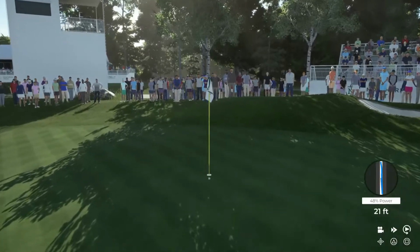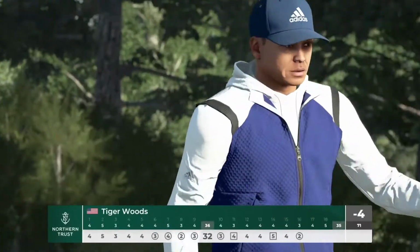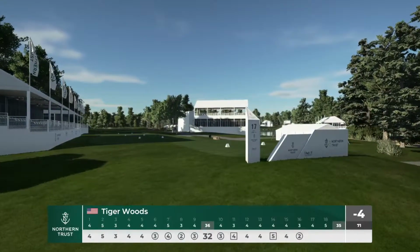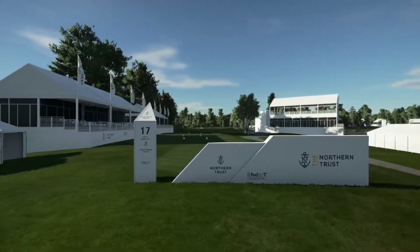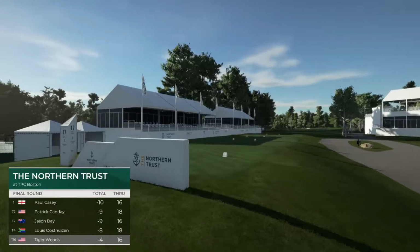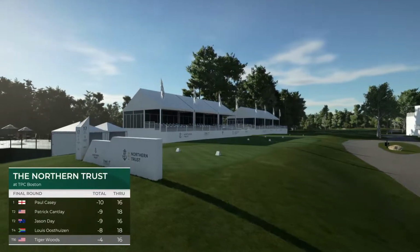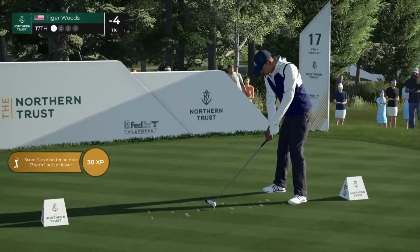Looking really good, this one. Trailing by 6 shots after that hole. And coming off the birdie, they'll be proud of themselves, a chance to keep it rolling.